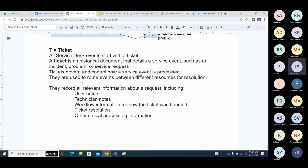Guys, all service desk events start with a ticket. What things come to the service desk? They create a ticket. It's like going to the police station, where the first step is FIR registration. Like that, first a ticket will be created. A ticket is a historical document that details service events such as an incident, problem, or a service request.